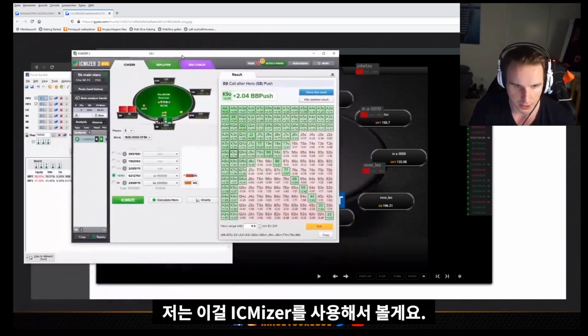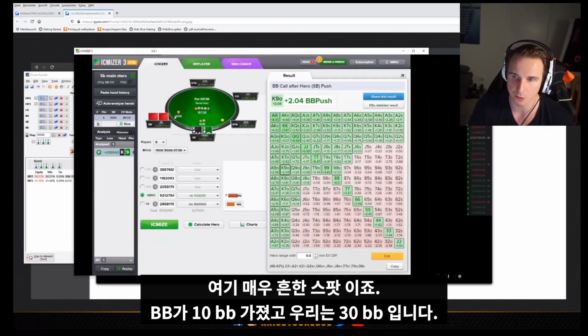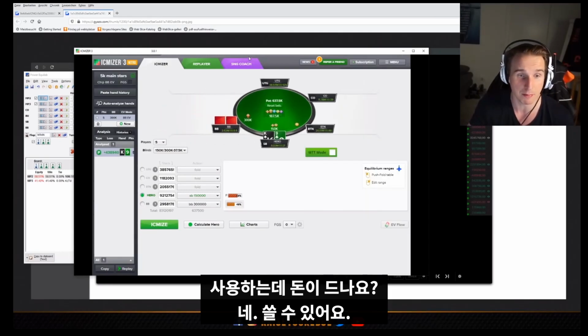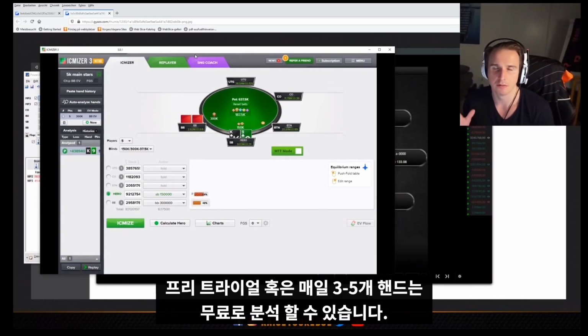So I like to use ICMIZER for that. Very common spot here. Big blind has 10 big blinds. We have 30 big blinds, and I just copy pasted the hand here, and you get to see what you can shove. Very simple, very straightforward. Do you need to spend money? Yes, you can, but you don't need to. ICMIZER, Holdem Resources Calculator, they have either a free trial period or even 3, 4, 5 hands you can analyze every day.